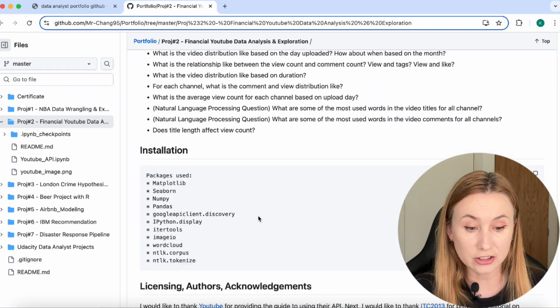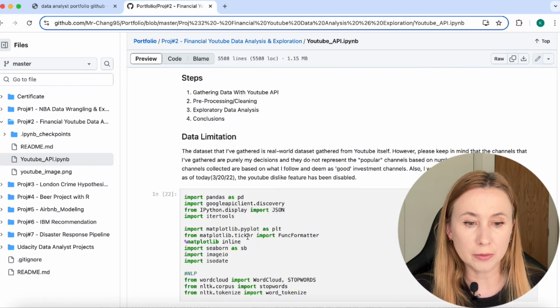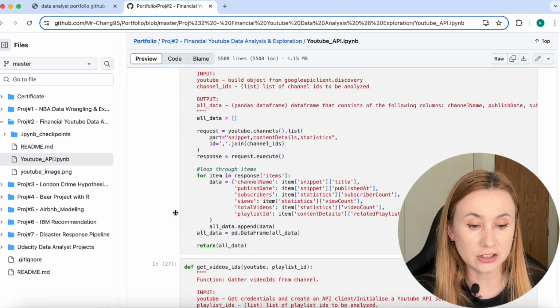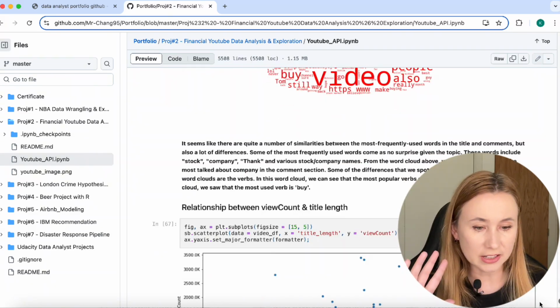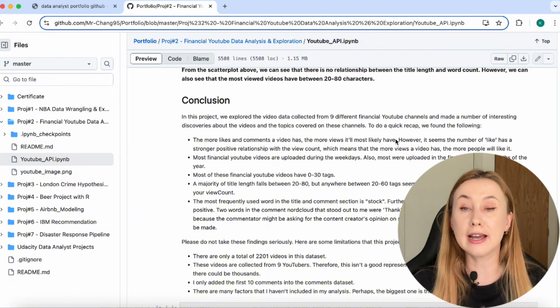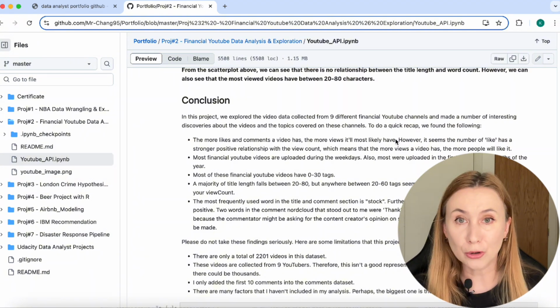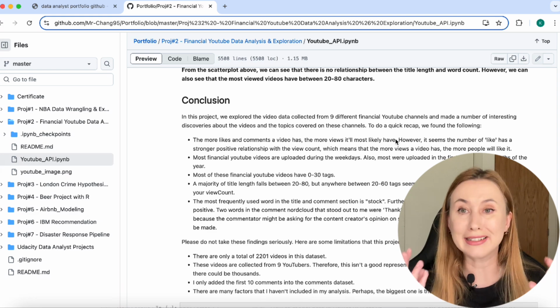Then installation. So let's quickly look at the project. Again, introduction, objective, steps, data limitation, and then a bit of project. Does he have conclusions? I like his word clouds. Conclusions, yes, he has conclusions. That's a very important part. At the end of your project, you need to include conclusions and next steps.